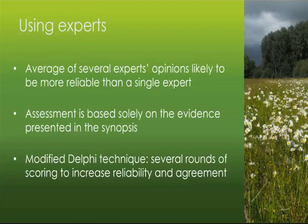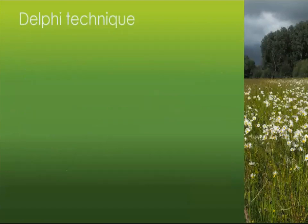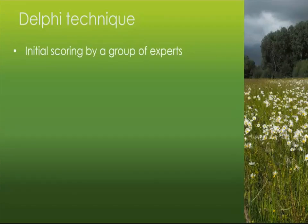And the approach we use is a modified Delphi technique, which means that we have several rounds of scoring with some discussion and exchange of information in between. And this has been shown in a variety of studies to lead to improved reliability and agreement in the scores. Just to quickly run through the process we go by, so we send out the synopsis to the experts. We ask them all to score those 3 measures for each intervention.